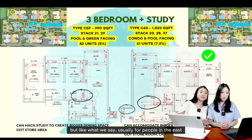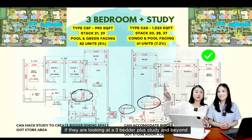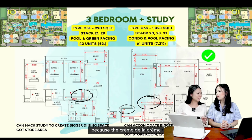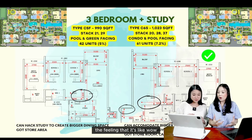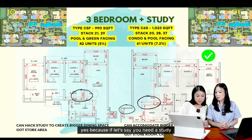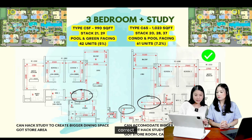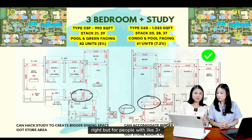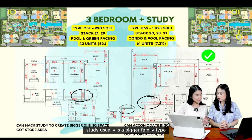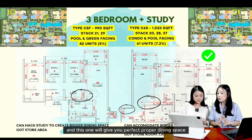But like what we say, usually for people in the East, if they are looking at a 3-bedder plus study and beyond, most of the time they just want the biggest, the creme de la creme, right? So you will be looking at 1023. The feeling is like, wow. Because if you need the study or you have a helper, you probably need to close this up. Then your dining will be quite small already. But for people with 3 plus study, usually it's a bigger family type. They need a bigger dining space, and this one will give you a proper dining space.